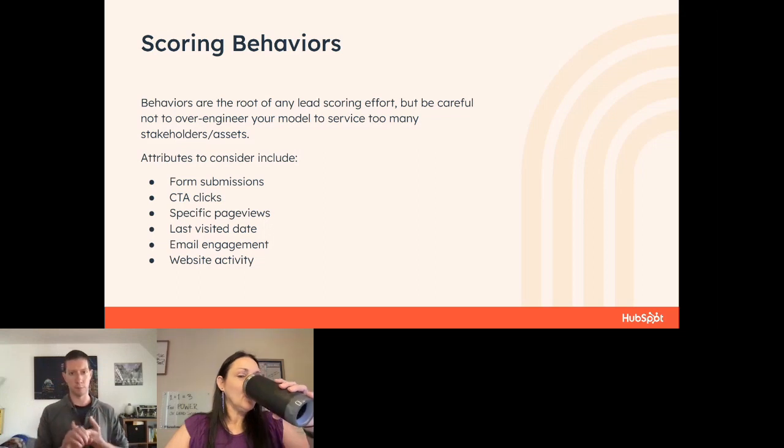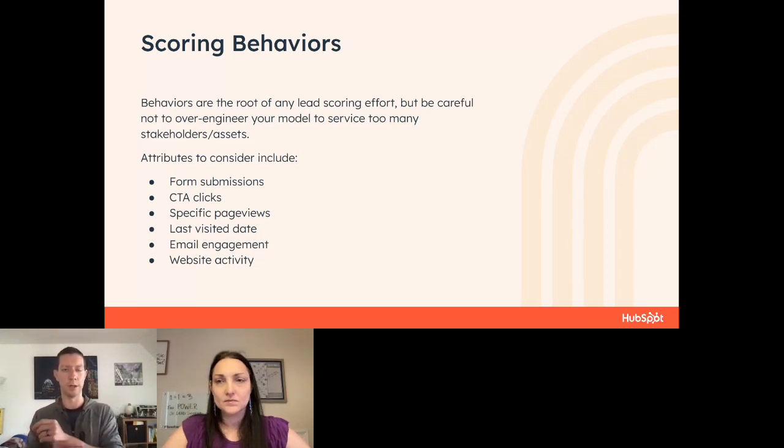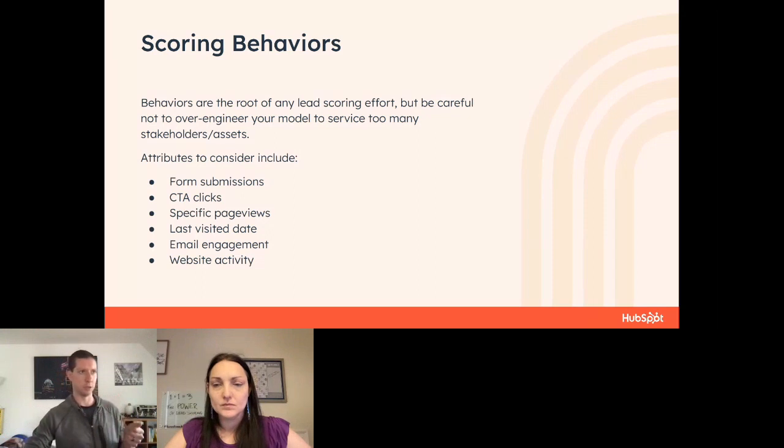Typically, a form submission is going to be the most valuable action a contact can take. A CTA click is going to be kind of close in terms of value, whereas a specific page view could be really valuable if it's a testimonials page or a pricing page. But if it's a jobs page or a careers page, and I'll talk more about this in a second, that value is sort of flipped. It's really not something you want to look at marketing for. So that's important to keep in mind too.